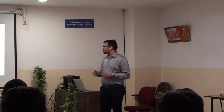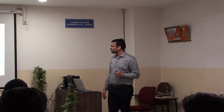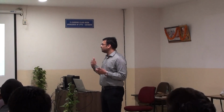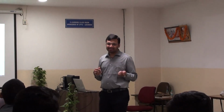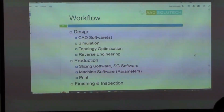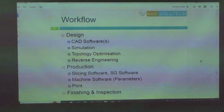So generally, a CAD workflow would have CAD software. Sometimes it is also simulated to see how the part should come out. Topology optimization is gaining a lot of interest. Basically, people get inspired by nature. So there's a lot of scope for the IT sector in 3D printing as well. So what is this licensing software and machine software? We'll come to that in the next slides.